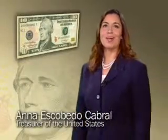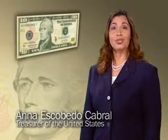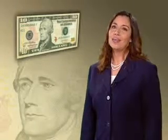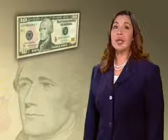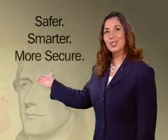I'm Ana Escobedo Cabral, 42nd Treasurer of the United States, and it's my honor to help introduce you to the new $10 note. The redesign of our nation's currency is part of an ongoing process to stay ahead of currency counterfeiters and make our currency safer, smarter, and more secure.